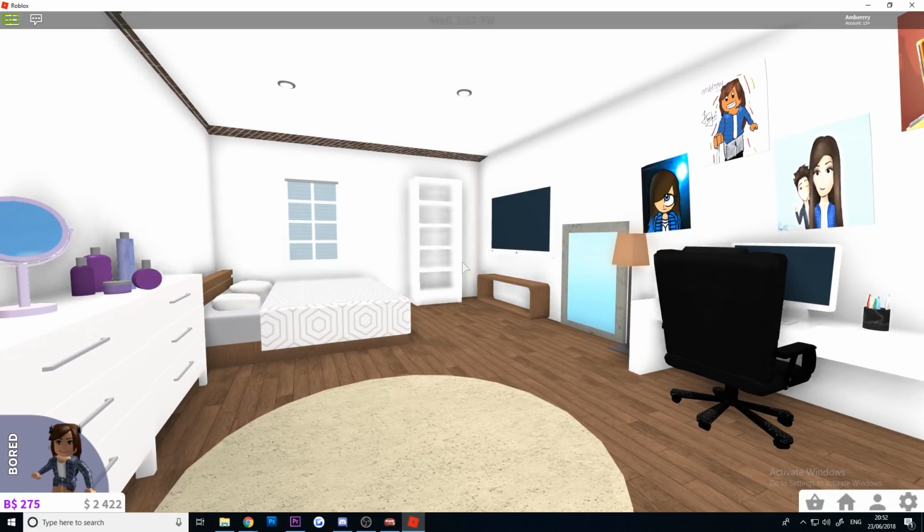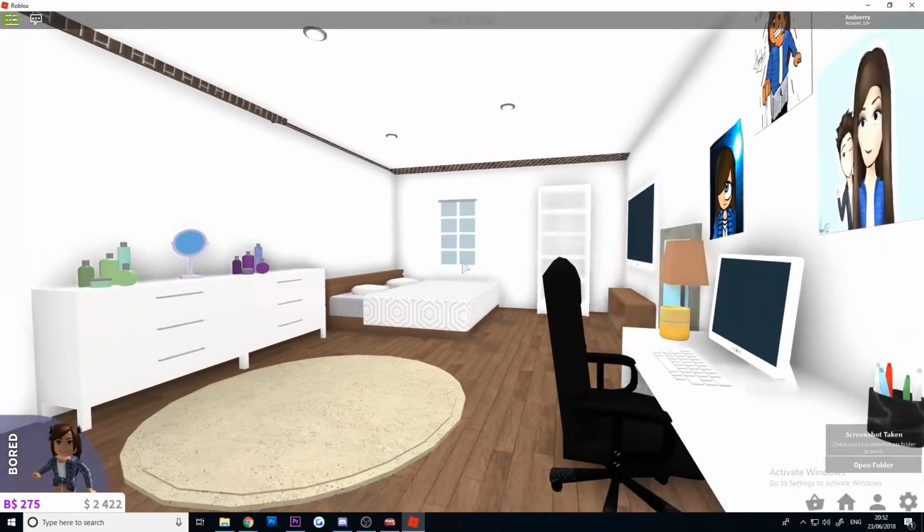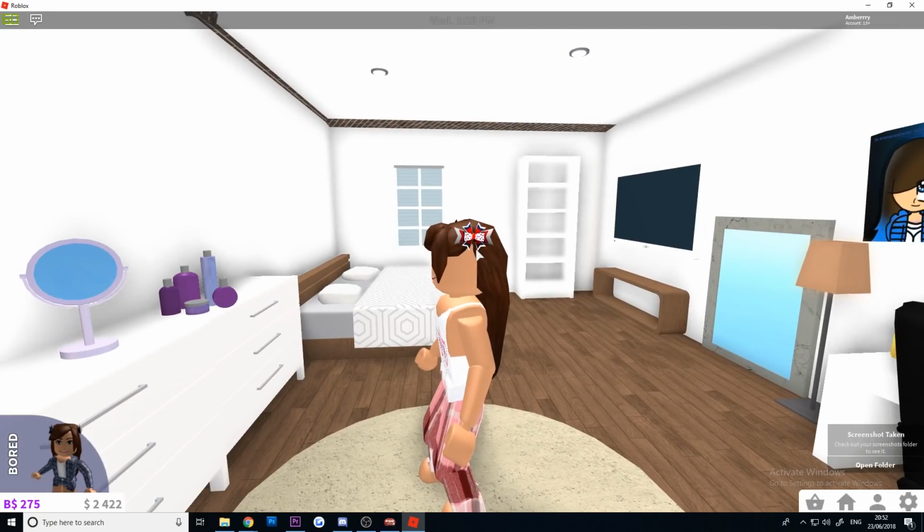Well, I take a screenshot, which is the print screen on your keyboard, if you're on a PC. I don't know what it's like on your phone. But yeah, I hit print screen. I'll get a few angles just in case I don't like one. So that's the picture of the room.